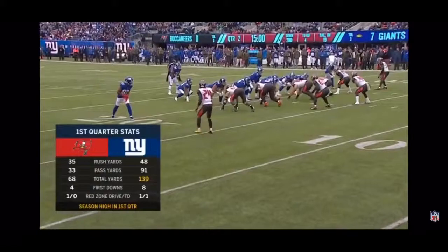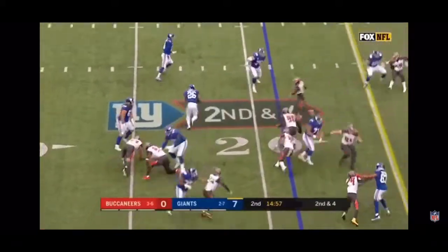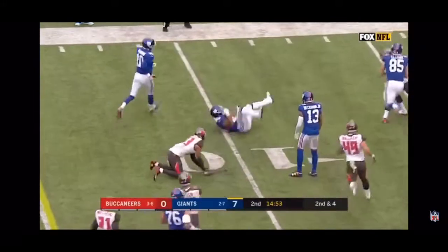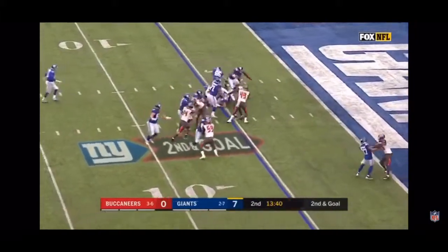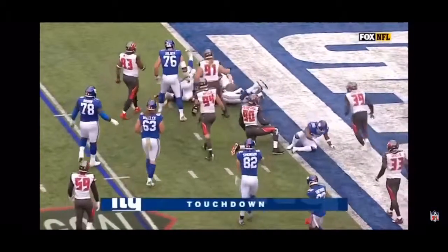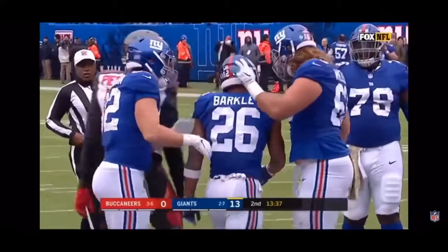High in the first quarter of the game. 139 of them. And Barkley shakes a couple of tackles, and inside the 10. He is dropped right there. Barkley is into the end zone. Is it a fumble? No, it's a touchdown. Signal has been given by a pair of officials. It's a touchdown for Saquon Barkley.